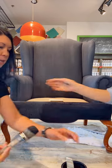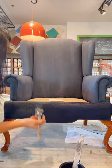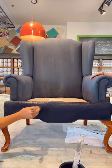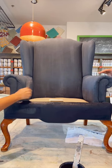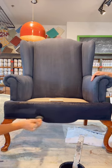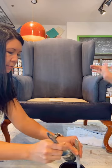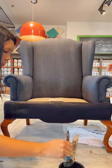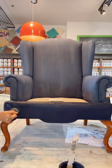I just get very excited because when I did the first coat on this, I thought, oh my gosh, this paint is incredible. Look what it can do. When it dries, I like to see the difference. See how she dripped? I dripped. It's okay, I got it.